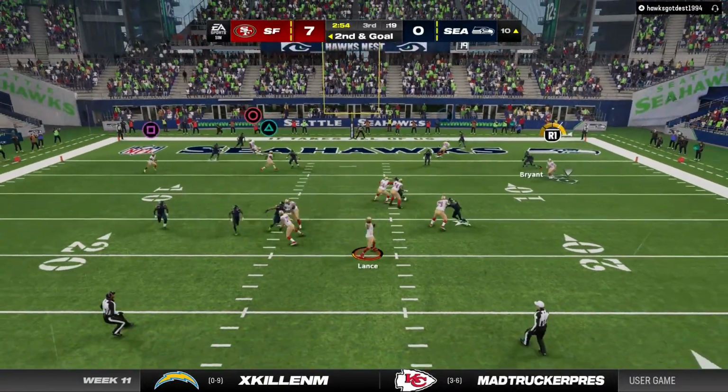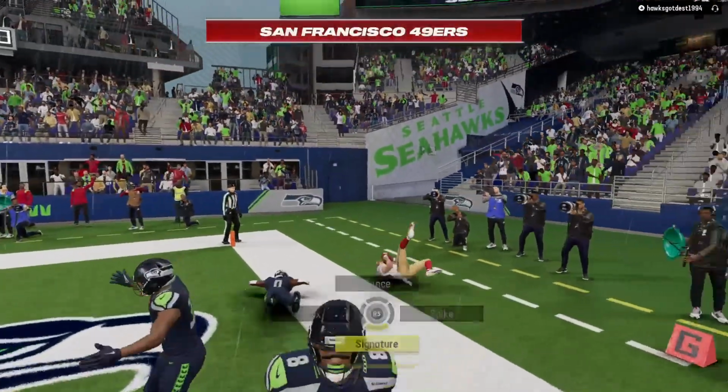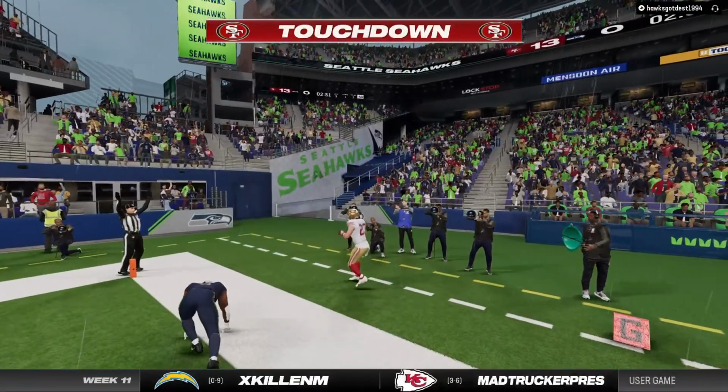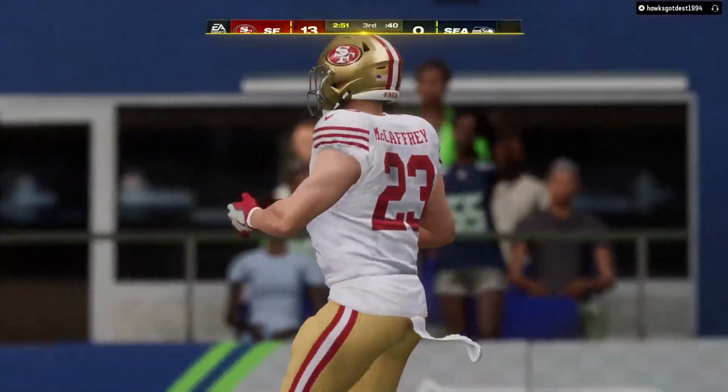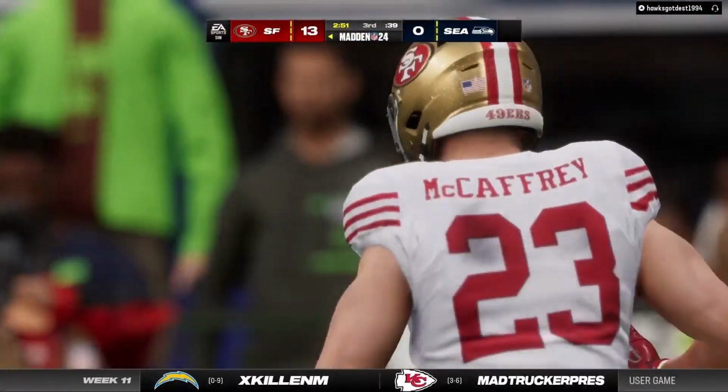Throwing now is Lance. And he'll dump this off to his running back, McCaffrey. Touchdown! Christian McCaffrey from 10 yards out. And the Niners go up by 2 touchdowns.